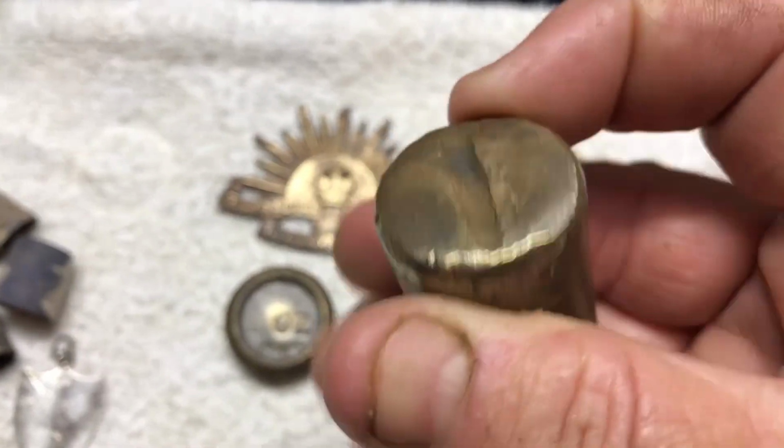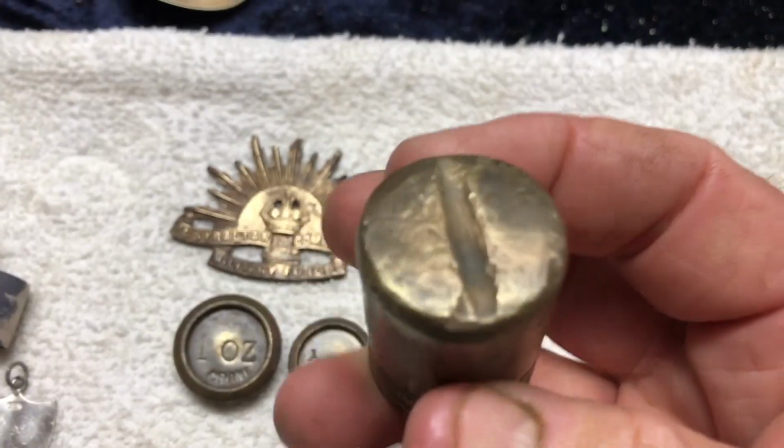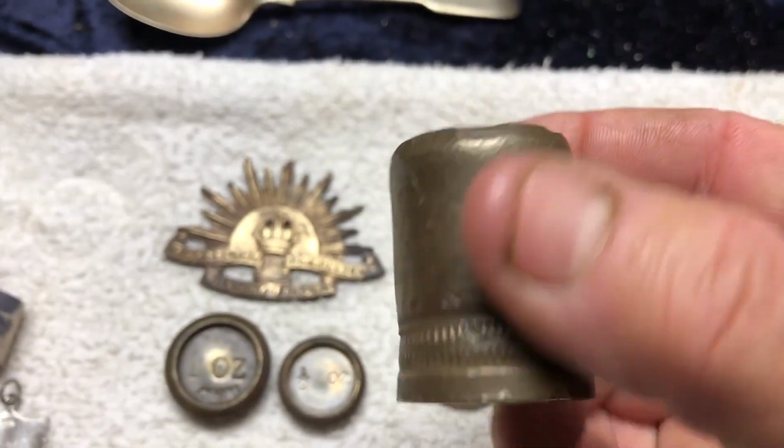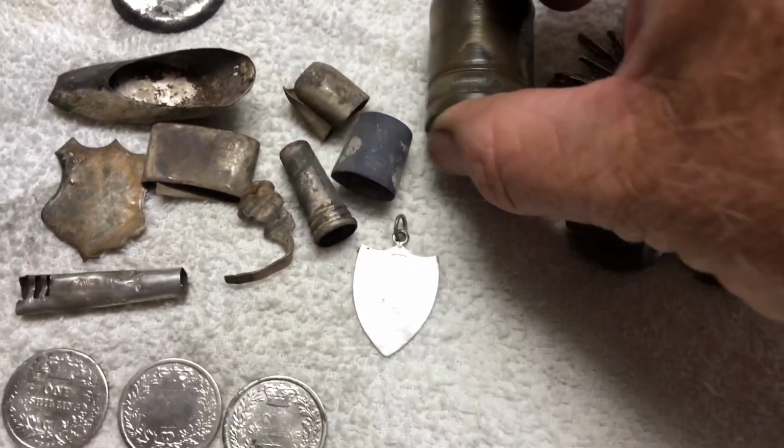This is an interesting find. I love finding these, the old brass tops from the cricket wickets. You can just see the little very worn piece there it was. But yeah, nice heavy brass.